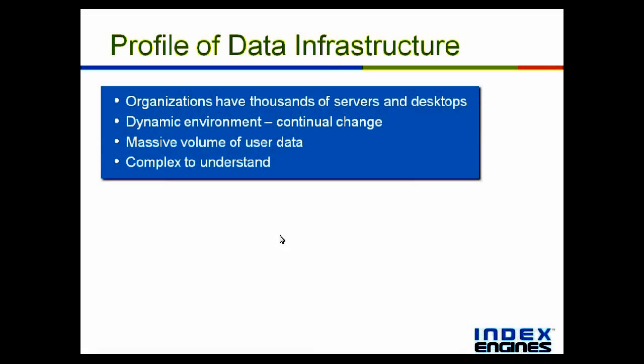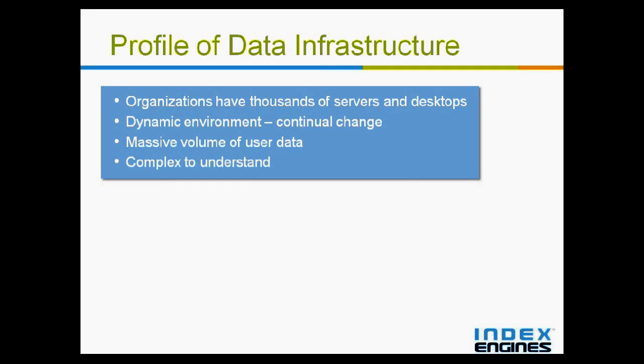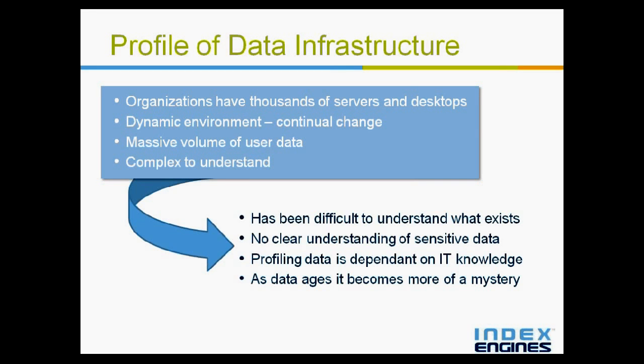So we're going to talk about profiling data and how you do that. Organizations have hundreds of thousands of servers, desktops, and so on. It's a very dynamic environment that changes constantly, with massive volumes of data, very complex to understand. So the challenge has been that it's been difficult to figure out what's there. There's no understanding of what's sensitive, what needs to be kept.